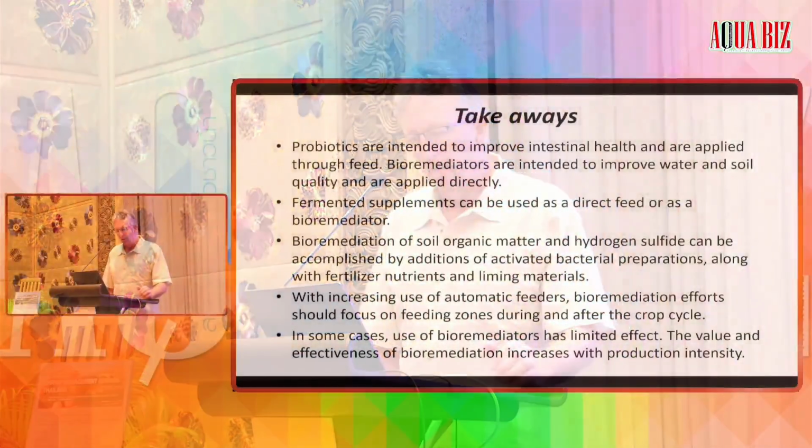Another reason why these programs fail is that every pond is different, and so you have to adjust your program, get skilled in understanding how it works and what is the best application protocol. Adjust the recommendations based on your conditions. Okay, just to summarize here, I want to go back to the definitions: probiotics and bioremediators. Probiotics are improving intestinal health. You add them to feed. Bioremediators, you add to water or soil to improve conditions there directly.